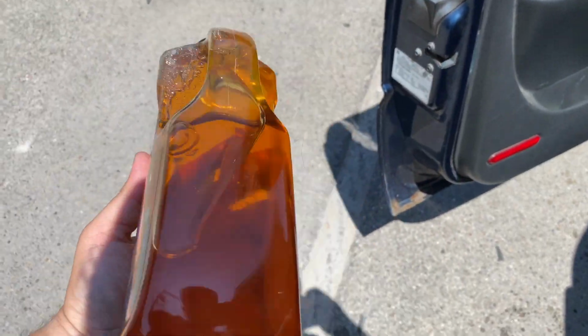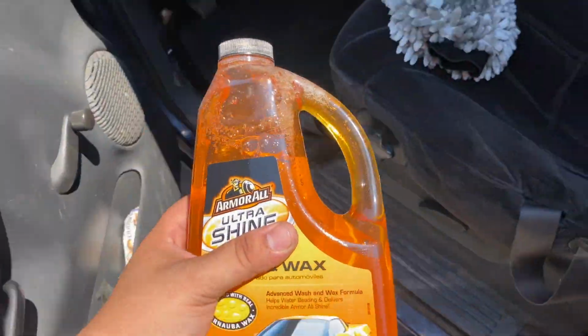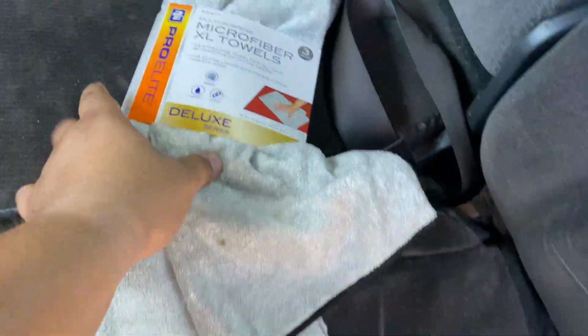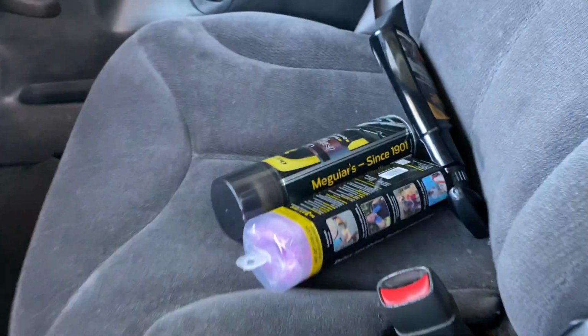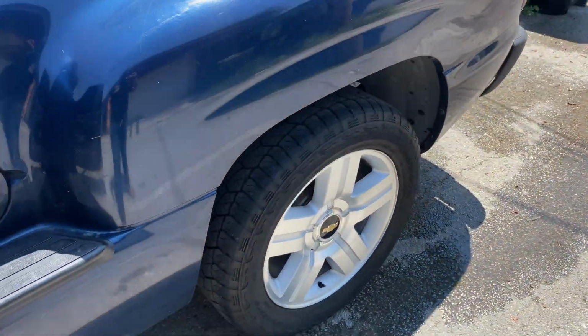Okay, guys, so I was going to wash it there, but I'm going to end up washing it at my house. I went and bought some stuff. Bought this right here. I bought this little towel. Got this little dryer towel for the tires, for the rims. So we're going to end up cleaning it right here at the house.